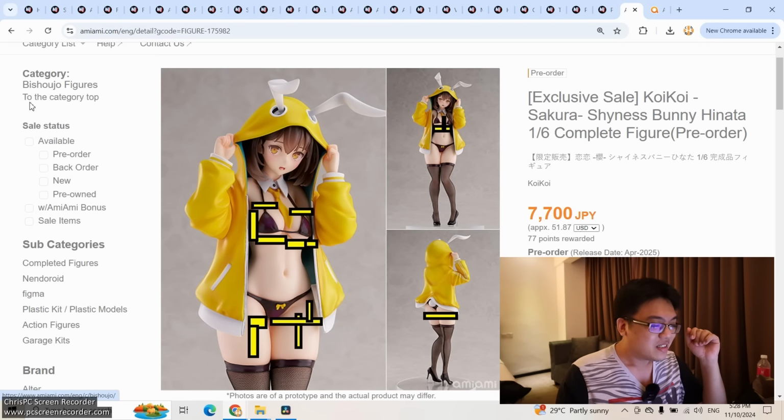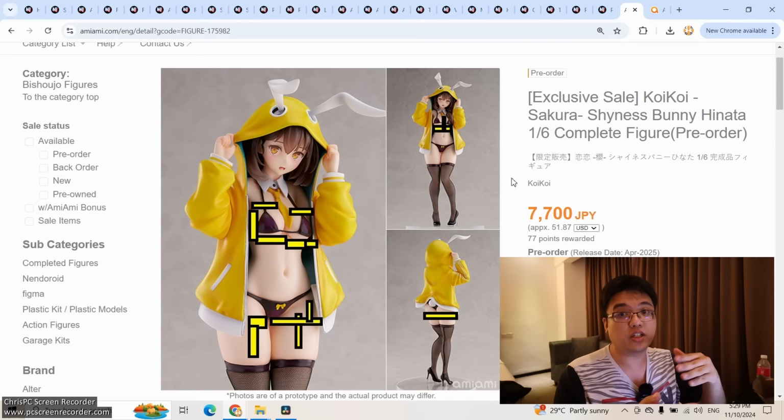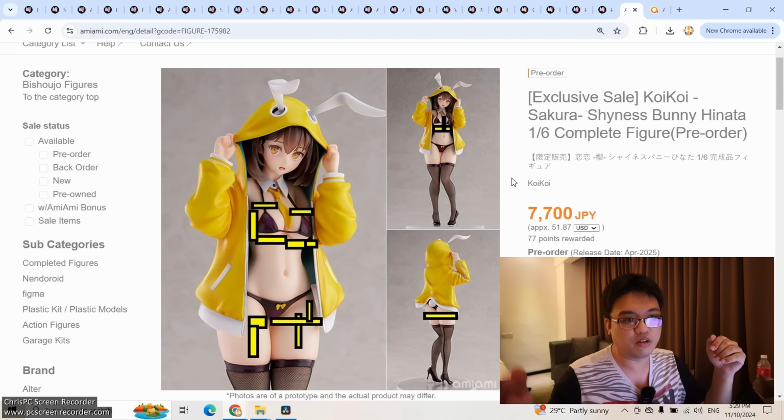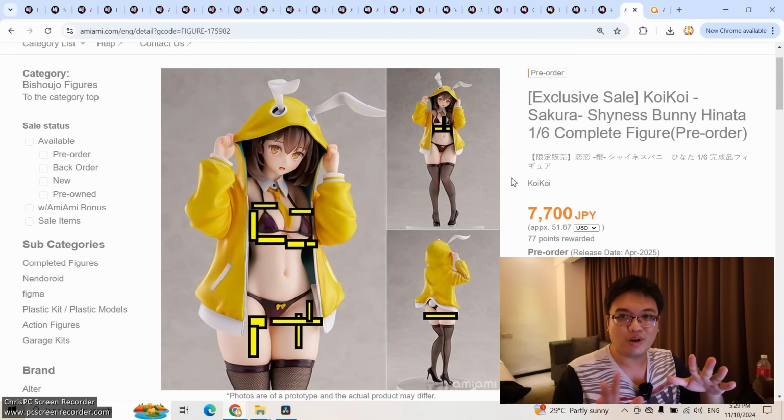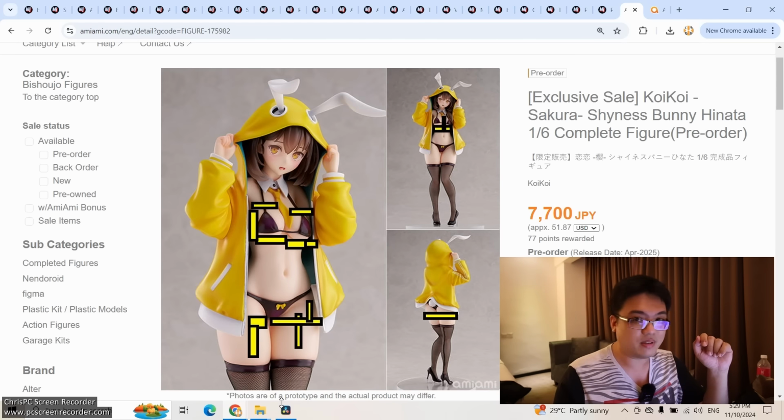Yeah. Black and yellow. This color combination is amazing. I mean, you look at supercars, Lamborghini, or even Mercedes AMG. You have a gray color vehicle, and then the brake calipers and other accent colors are in yellow. They look great, right? So the same logic applies to anime figures actually. There is some color contrast going on over here.